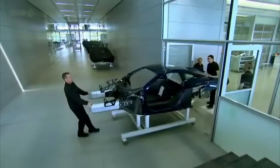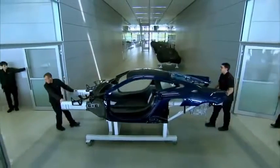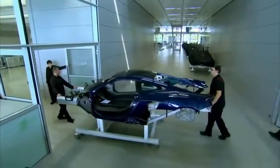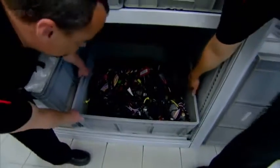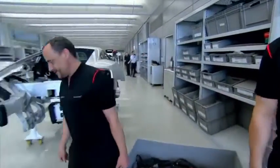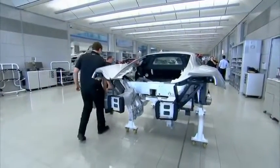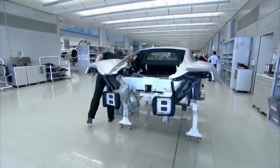Once painted, the car is ready for the rest of the assembly process. First is the electrics, which come in something called a loom. In this box is the wiring loom for the car in its entirety. With over 2 kilometres of cable and 2,000 individual circuits, it takes a team of 3 men to put it in place.